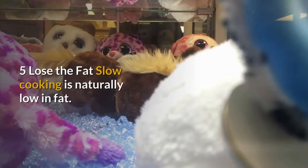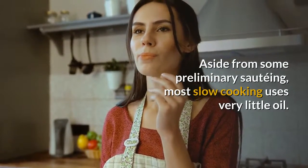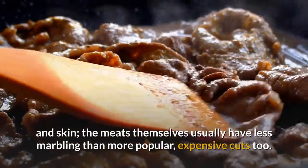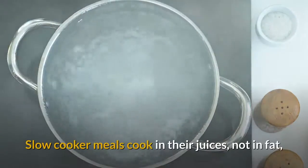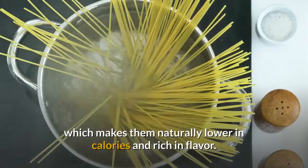5. Lose the fat. Slow cooking is naturally low in fat. Aside from some preliminary sautéing, most slow cooking uses very little oil. Typically, recipes call for meats that have been trimmed of fat and skin. The meats themselves usually have less marbling than more popular, expensive cuts too. Slow cooker meals cook in their juices, not in fat, which makes them naturally lower in calories and rich in flavor.